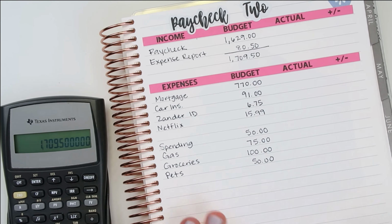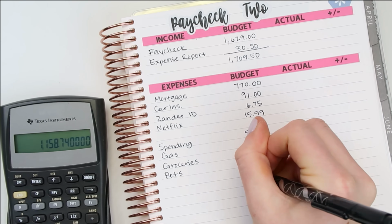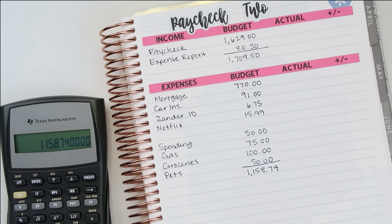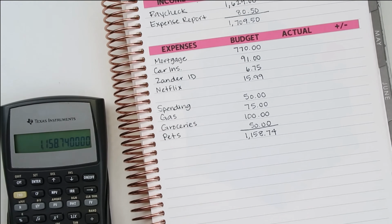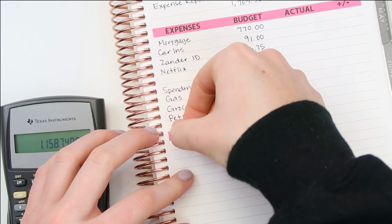So that is all of my expenses. Let's go ahead and add up all of these expenses because that's just gonna make it easier for us to do our zero-based budget. So $1,158.74 is total expenses. So this is where the new stickers come in. I have new stickers that say savings, debt, and total. So we're gonna grab the savings sticker here. So here is my savings sticker.